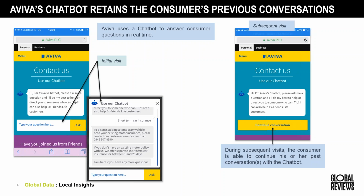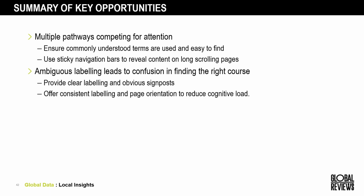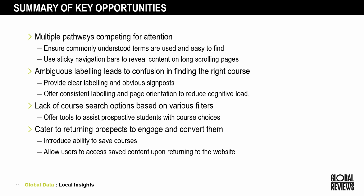Now let's summarize all those key opportunities that I have listed. If you are trying to fix your multiple pathway issues, make sure you have a sticky navigation bar available on those long scrolling pages, have easily understood terms on your pages, have consistent labeling, have tools available on your website to make it easy for students to find the course pages, and also introduce some sort of functionality to engage with returning prospects.